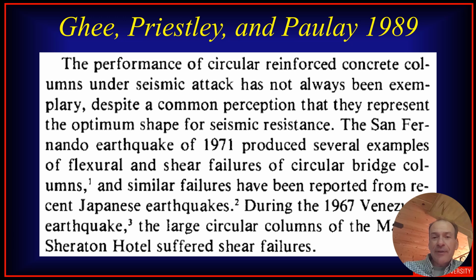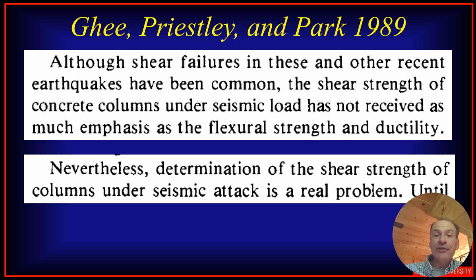Fast forward several years later, and Ang, Priestley and Paulay wrote this in their paper, that the performance of circular reinforced concrete columns under seismic attack has not always been exemplary, despite a common perception that they represent the optimum shape for seismic resistance. The San Fernando earthquake of 1971 produced several examples of flexural and shear failures of circular bridge columns, and similar failures have been reported from recent Japanese earthquakes. And then they talk about the 1967 Venezuela earthquake, where large circular columns suffered shear failures. So they go on to say that although shear failures in these and other recent earthquakes have been common, the shear strength of concrete columns under seismic loading has not received as much emphasis as the flexural strength and ductility. Nevertheless, determination of the shear strength of columns under seismic attack is a real problem.